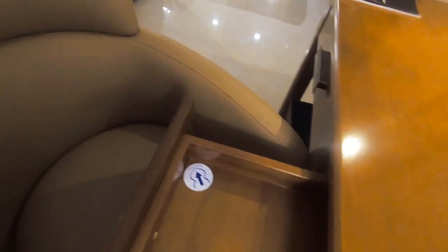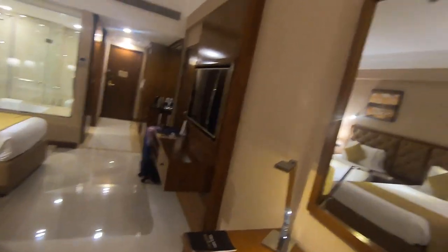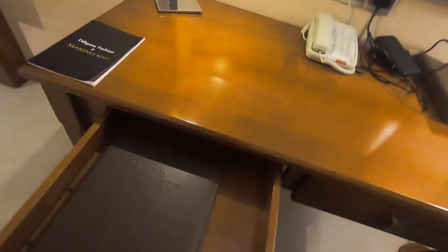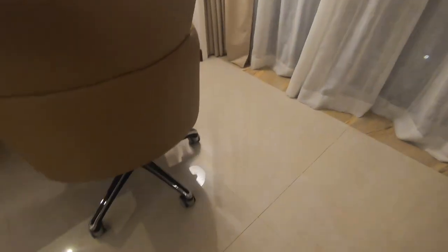Oh. And conveniently, they've put in the direction of Mecca. Sometimes in these rooms, they might put an arrow on the ceiling, but they've put it inside the drawer. And then we've got another Marina Beach book in here. Okay, and that's just another notebook, memos. And then a nice little comfy chair on wheels, desk chair. Here we've got the balcony.